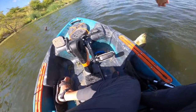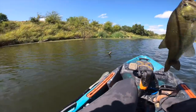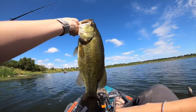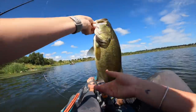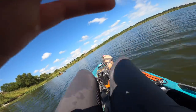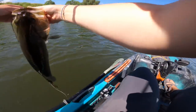Totally. These guys, oh my God, look at this football. Holy, this fish is so wide. Holy moly, look at that freaking fish. He is like a freaking football. Short, fat. I gotta go over to show Westin this fish. You gotta see this little freaking tank. Paddle on over. We're going to see Westin. Oh, look how fat this fish is.